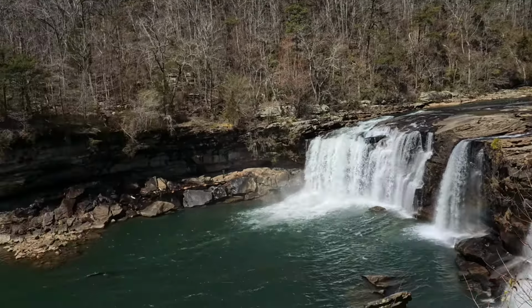Pretty. It is. The rapids as you go down. Look how clear it is. Yeah. See the little rainbow down there?